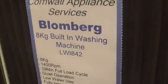We have a Bloomberg 8 kg 400 spin double A class washing machine. This is a Bloomberg integrated washing machine. Model is LWIA42 integrated washing machine.